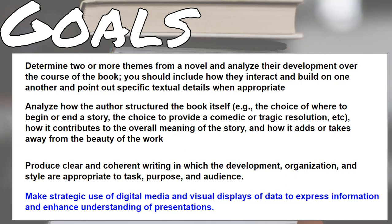So the first goal is essentially asking you to determine at least 2 themes from a novel and then analyze it throughout your book. So you pick a book of grade level appropriateness, you pick a book that is at least 150 pages, and as you're reading, you're going to be coming up with what the themes of the novel are, and you're going to try to understand the intricacies of it. How is the author creating this message? How are they making it interact and build on one another? Because there's probably more than one theme.